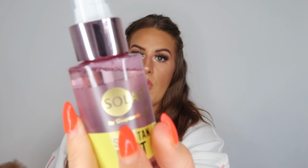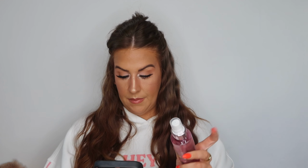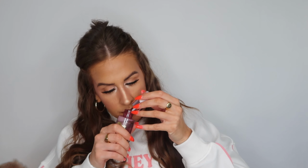I'm sure I have also used some of Superdrug's own brand tan before and really liked it. Yeah, £5.99. If it does work as well, or if I prefer the colour of it than the other one, then it'll be a good saving as well. The other one, like I said, is lavender smelling and relaxing. This one isn't. I'm happy to give it a go. I'll start trying this one now. Maybe mix them even, because I like mixing stuff.